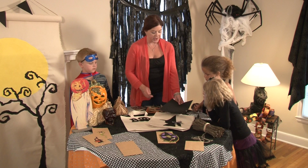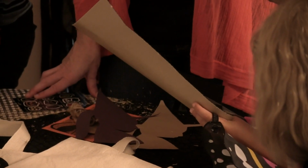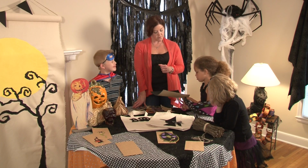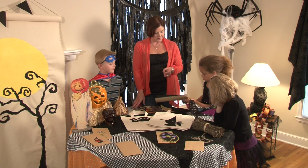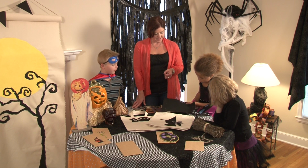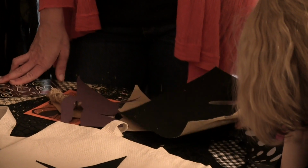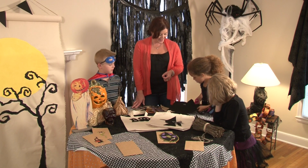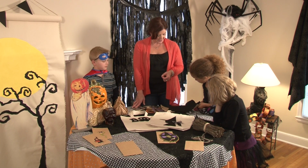Ella, do you want to try cutting a shape out of this felt? Something you would like to see on a trick-or-treat bag. Does it have to be a shape? No, it can be anything. What's Ella making? I think a lightning bolt. Really? It's like a mystery. Did it get stuck? Oh, I got it. You got it?